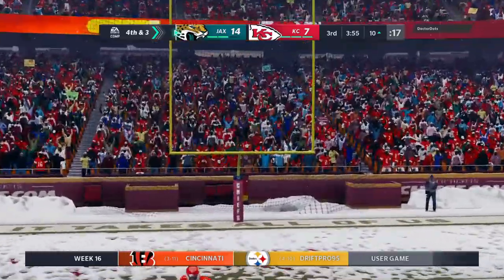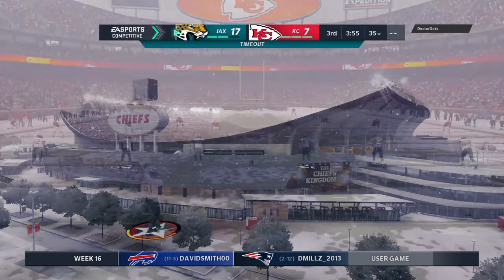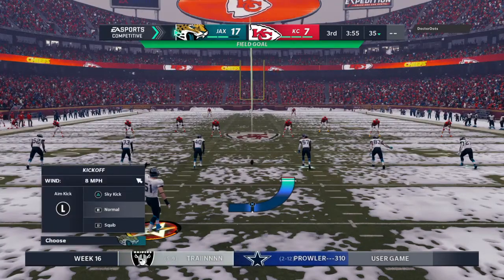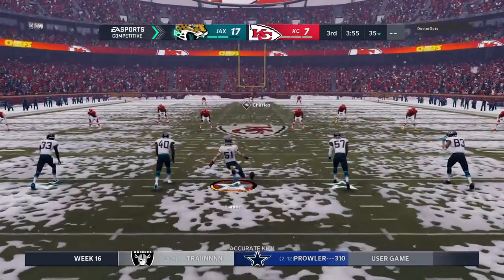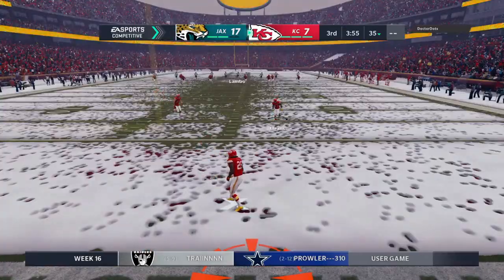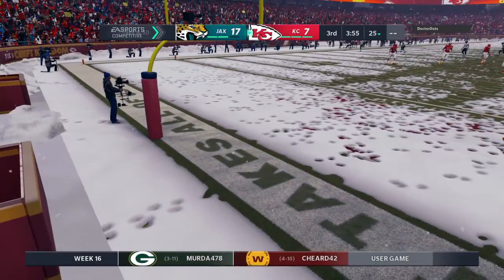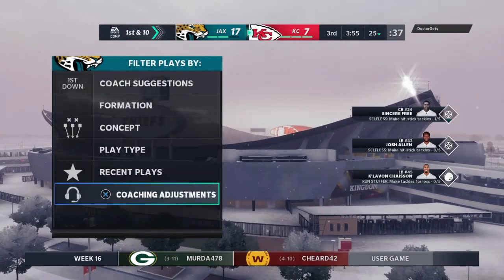And the 10-year vet knocks it through the goalpost, and they will move up by 10 now, 17-7. So they put together a good little drive there, but ultimately stalling out in the red zone. Yeah, I know a lot of people look at it as a little bit of a negative. They didn't get 6 points out of it, right? Didn't get the touchdown. But that's actually okay. They got 3 points, able to give their defense a little bit of rest, let them settle down over there. So all in all, to me, that's a good drive.